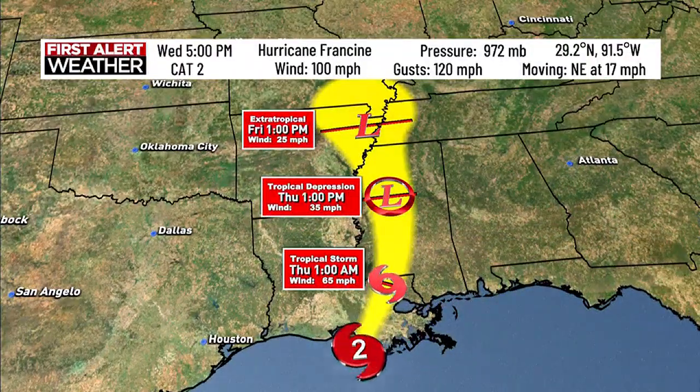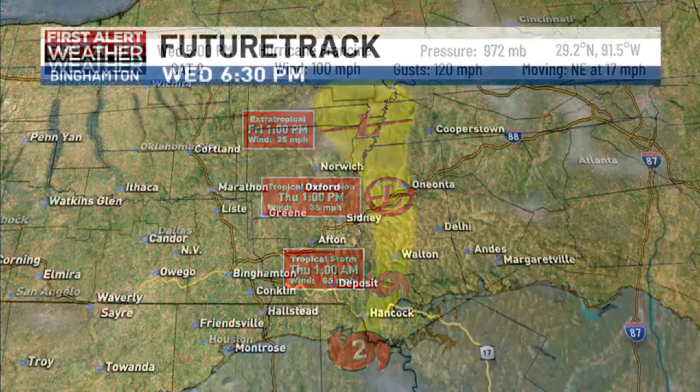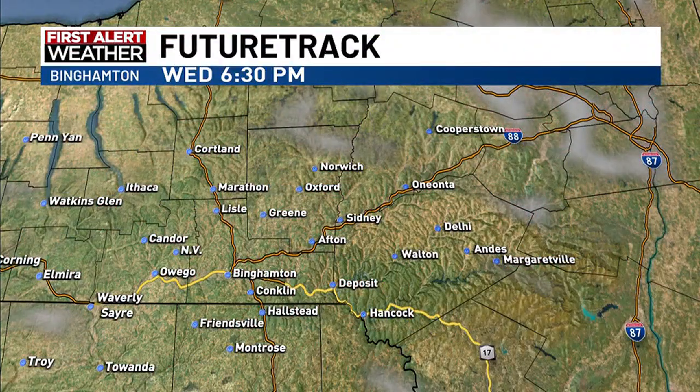But I mentioned the landfall. The hurricane is not considered to have made landfall until the center of circulation crosses land. So just because the eye wall is coming ashore does not mean that the hurricane has made landfall yet. I'm a stickler for details, but that is just how it is. This storm is going to move off to the north, up the Mississippi River, and will weaken substantially, of course, as it moves away from the heat and the energy of the Gulf of Mexico, eventually becoming just a remnant low-pressure system later this week into the weekend.